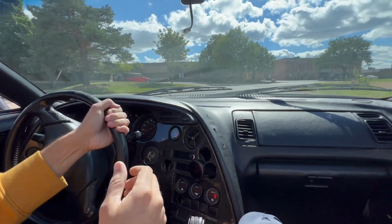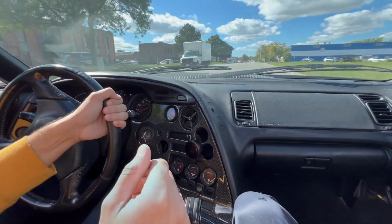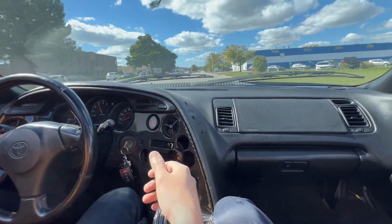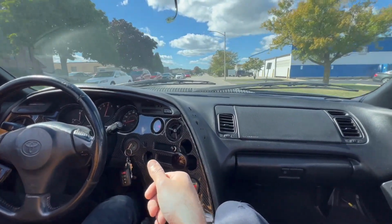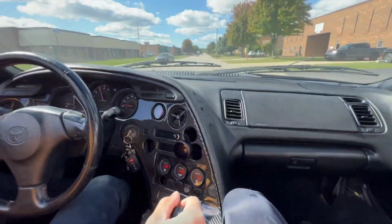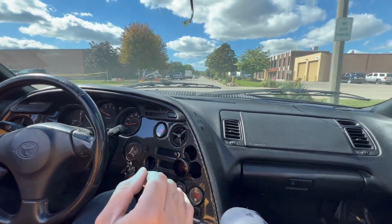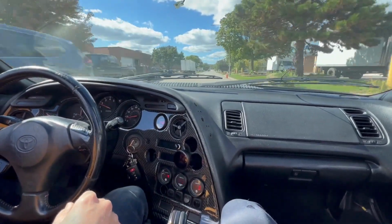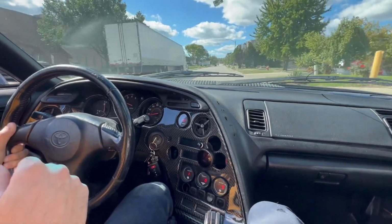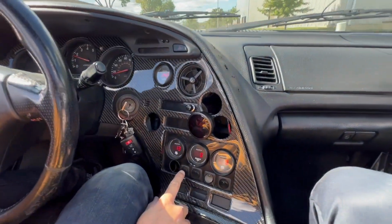I'm not trying to do too much because I usually tear up this road at nighttime when there are no cars. I'm not going to be that guy, but I'll give it a little bit. I'm shifting at 6K RPM because there's no nitrous on right now. I forgot which one was which. One is for ignition retard.